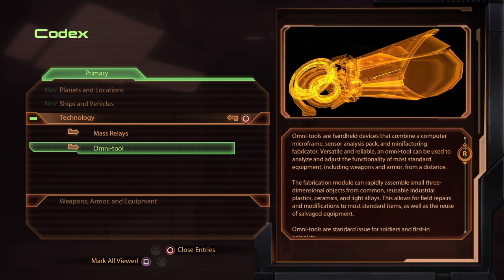Primary mass relay. Omni-tools are handheld devices that combine a computer microframe, sensor analysis pack, and manufacturing fabricator. Versatile and reliable, an Omni-tool can be used to analyze and adjust the functionality of most standard equipment, including weapons and armor, from a distance.